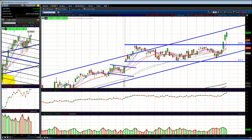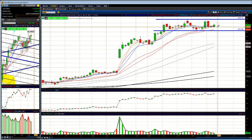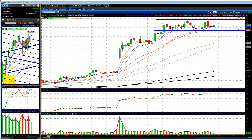LinkedIn, another strong stock in the market, and that's why the market, I believe, is still hanging in there, because some of these strong leading stocks are still showing some strength. LinkedIn had a nice little update today, up $1.83, still hanging in there, still trading in that range between 170, 140, and 184.15. Let's go ahead and talk about the banks real quick.